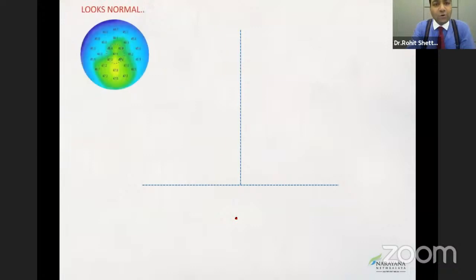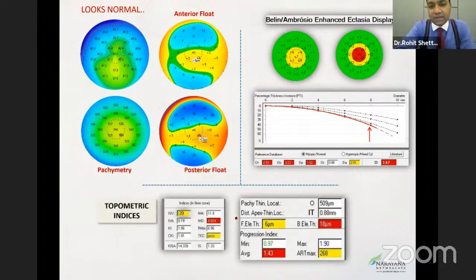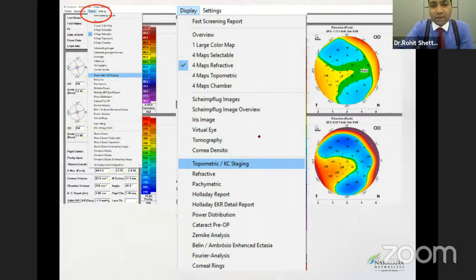From the topography, you really look at topographies today. There are various indices, and for every index, you can spend 1 hour just talking about one index here. You started with the posterior elevation, then you have multiple things. I'm using Pentacam because it is commonly used today, and most of the Scheimpflug-based cameras follow the original thought process of the Pentacam. What is interesting now for people using it is that machines have started becoming smarter. It tells you the staging also. This is something which is new.